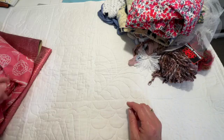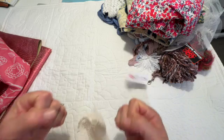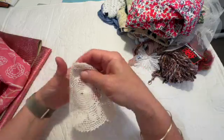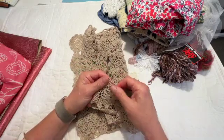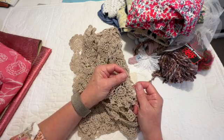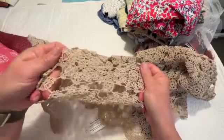This was another couple of little doilies. This was another one from the Good Sammy shops, or the St Vincent de Paul's. If you're watching from overseas, they're like the op shops, thrift stores. And so this is quite nice. It's quite big. You could cut this up and use all the little doilies in that.